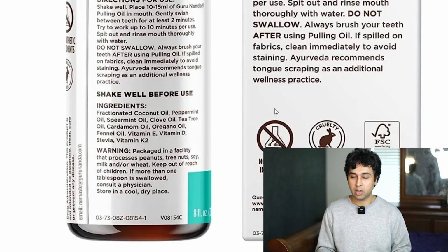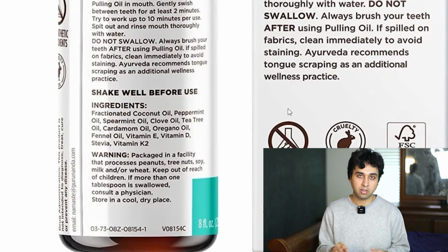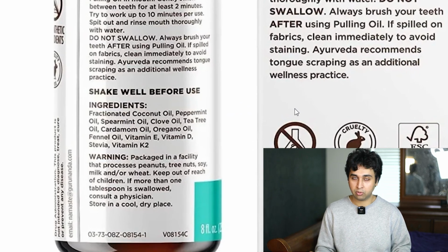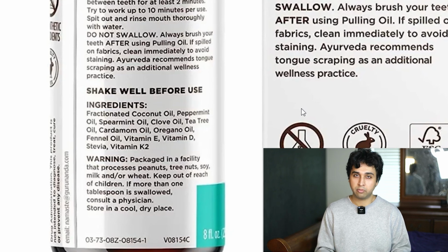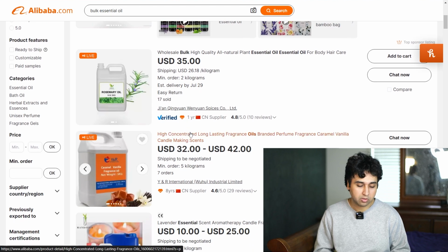But if I want my own custom formula or product, I would take a look at all the ingredients that are in Guru Nanda's pulling oil and a bunch of their other competitors. I would order all the ingredients. Then I would try to come up with a formula that's better than all the other people's, because why would anyone buy something that's worse than what's already out there? It has to be better than what's already out there. And then when I want to scale, I can find bulk essential oils and coconut oils on Alibaba as well. If you do try to make a more custom formula, you'll also need to figure out the packaging and the bottles and how to assemble everything as well.